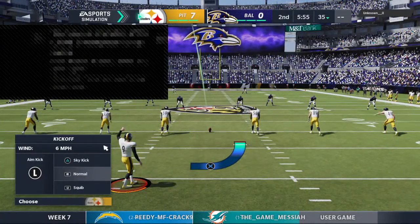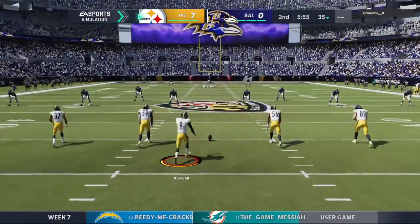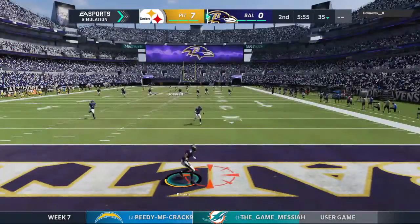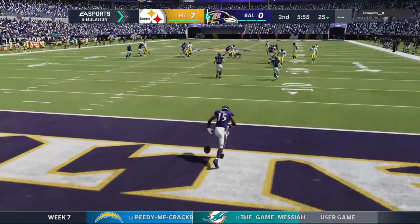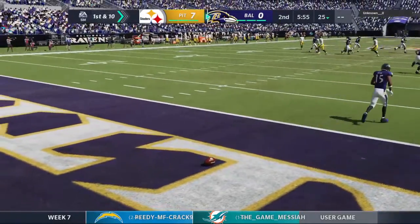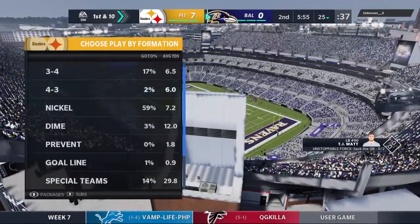Chris Boswell to kick off for Pittsburgh. So not much time to speak of remaining in this first half as the kick's away. Fields it in the middle of the end zone. And this will not be brought out. It's a touchback. At their own 25-yard line.